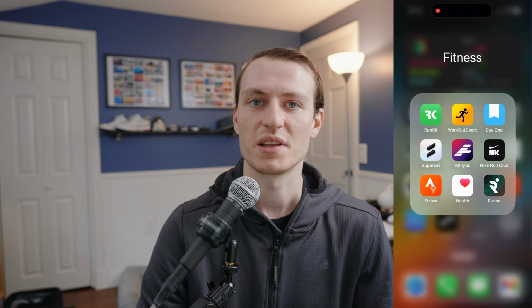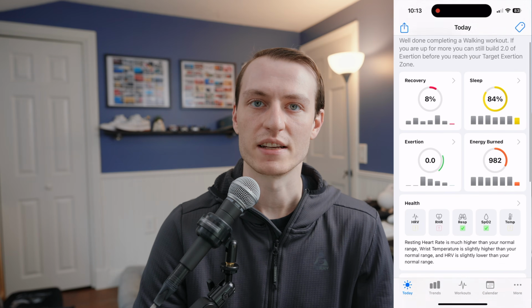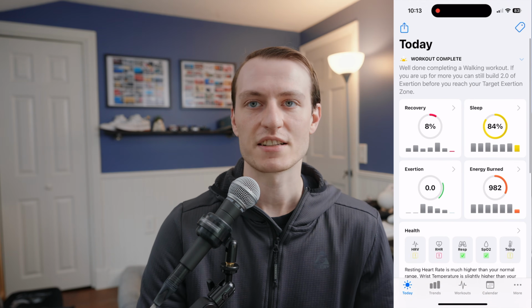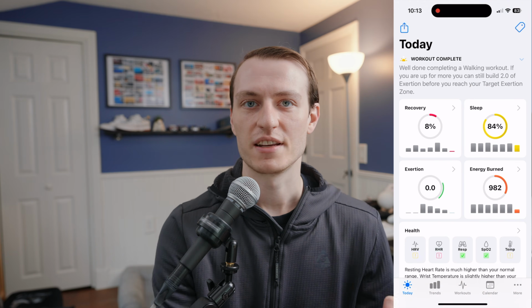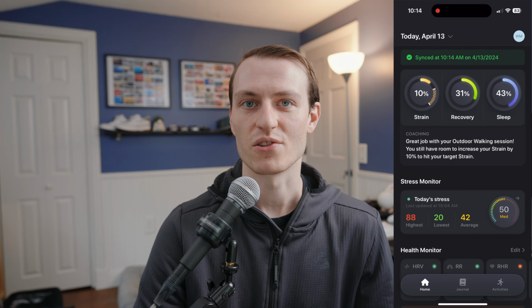training status. So that's Athletic and Superset. And both of these apps display pretty much the same data. They're trying to give you a recovery score based on your HRV reading during sleep. So it tracks your activity, it tracks your sleep, and gives you a recovery score to tell you if you're training ready or not. And it tracks things like resting heart rate, respiratory rate, blood oxygen level, and wrist temperature while you sleep as well.